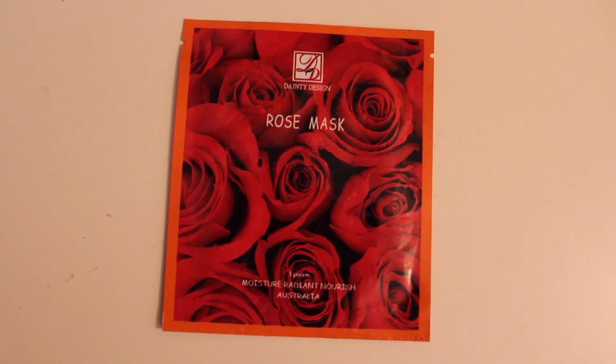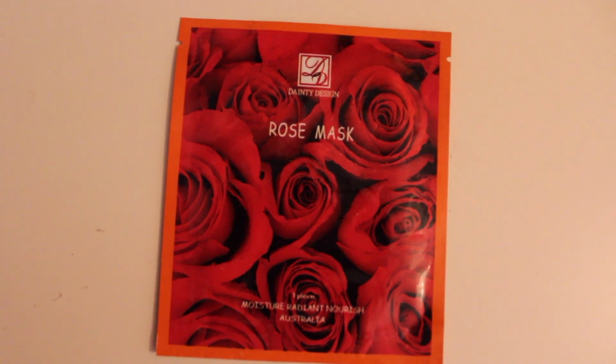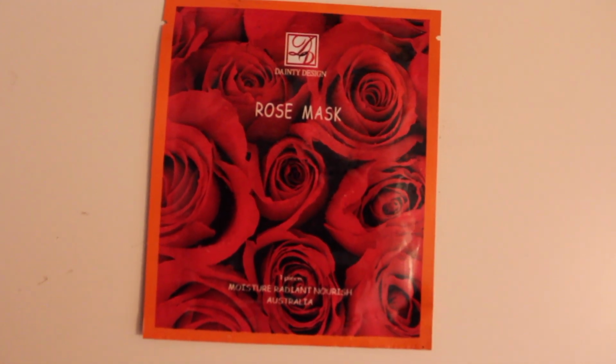I'm using Dainty Design Rose Mask, moisture, radiant, and nourish. Oh my gosh, this smells... Oh, it smells so good. It smells like oranges. It's so citrusy. Ooh, this smells actually like rose. It smells like roses? Yeah.